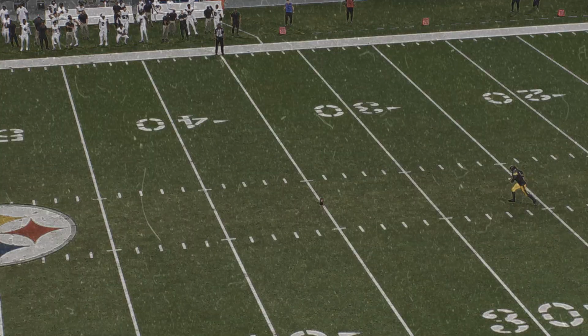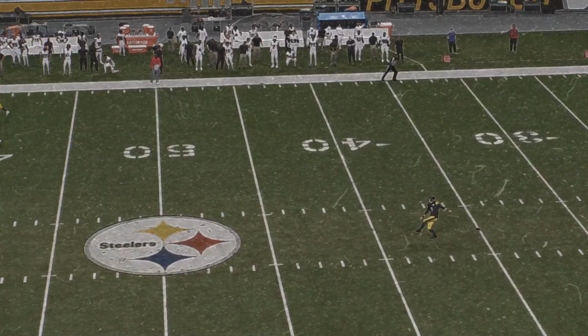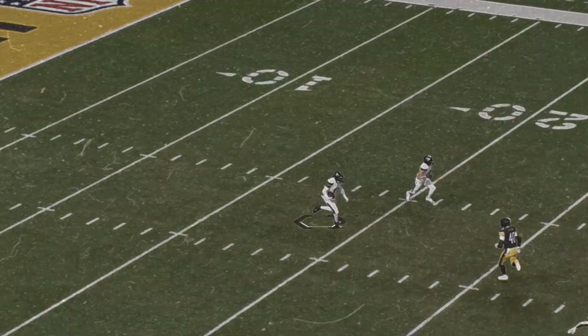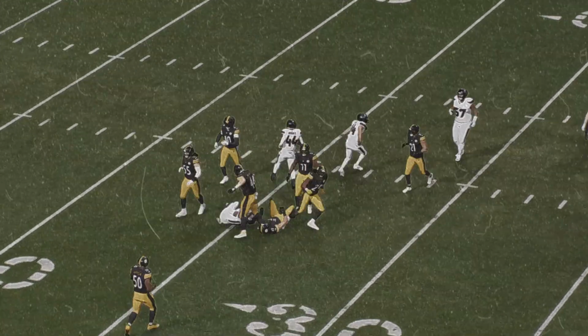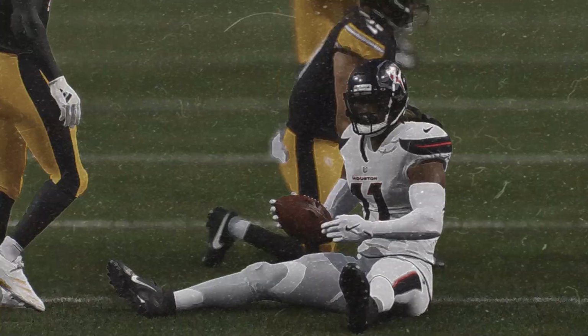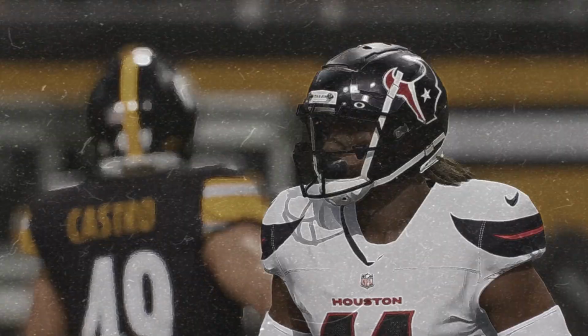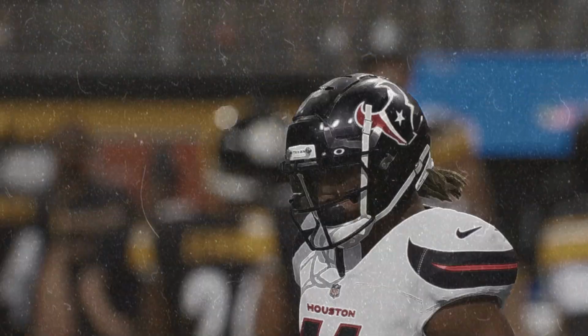Chris Boswell now to kick it away after the touchdown. And able to get this out to the 25. With the football going back over now to the Houston Texans. And after the field goal last time, we'll see what they can get here.